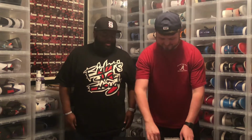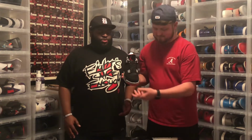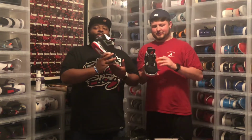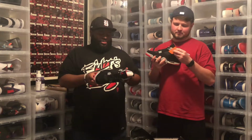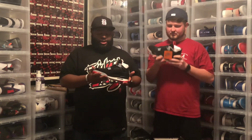I'm so excited. Yes, sir. The Jordan Bred 4 with the Nike on the backside. Beautiful. This is my favorite shoe, and I've been waiting for this shoe to come out for the longest.